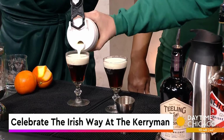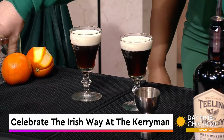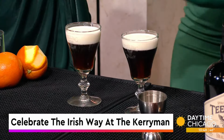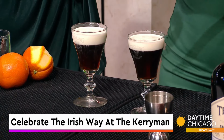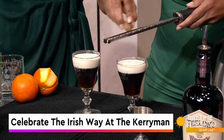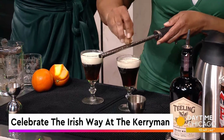And then last but not least, the touch that puts it above the rest: a little nutmeg on top. And you're talking some fresh nutmeg. Can I do this? I've always wanted to do this. We do it like this. Don't grate your fingers. Just over the top. Perfect. Is that enough? That's perfect.